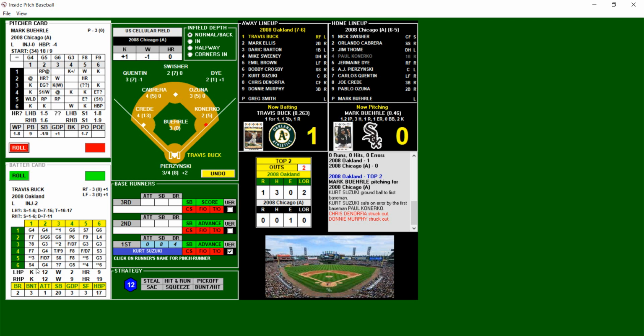Travis Buck, 1-for-1 with a triple and a run scored. Started this game off with a triple. Strategy roll 12. Here's the pitch. 2-2 home run chance on a 1-5. The 12 is too high. 1-6, however, that is going to be a base hit past second base. Ozuna can't get to it in time.